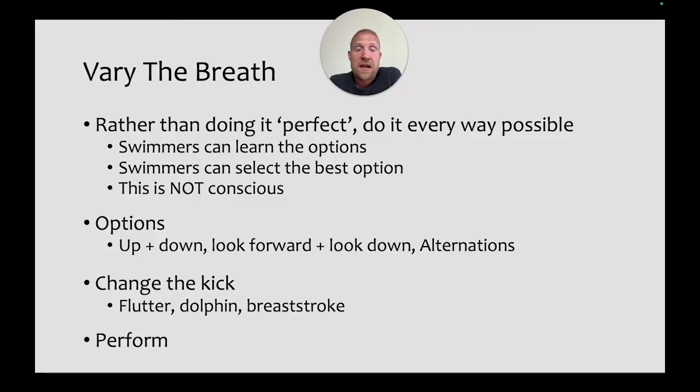So for instance, they can alternate between head down and regular breathing or head down and head up breathing. They can switch that every stroke cycle. They can switch that lap by lap. They can use all sorts of different variations, and you're only limited by your creativity. The goal here is to help them explore all the different breathing patterns so they can start to figure out what's going to help them go fast.